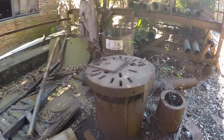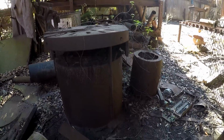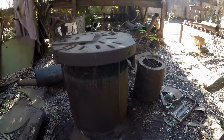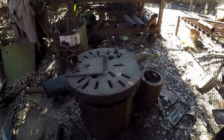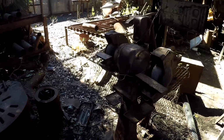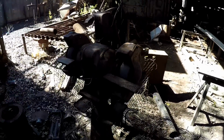I really like this guy right here. Look at that. It looks like a lathe faceplate that would be a cool stand to use for blacksmithing work, welding work, anything like that. Look at the pedestal grinder, and the wheels just worn all the way down.